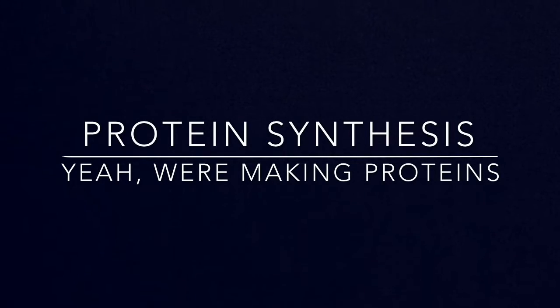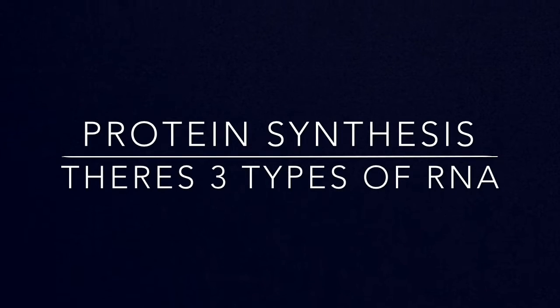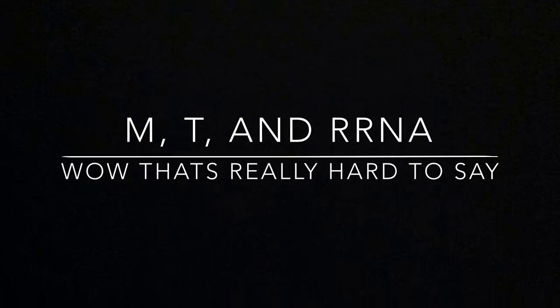Protein synthesis. Yeah, we're making proteins. It all starts inside your genes. Your cell's a well-working machine. Protein synthesis. There's 3 types of RNA: mRNA, tRNA, and rRNA. Wow, that's really hard to say.